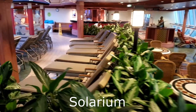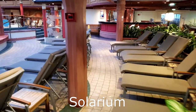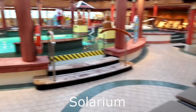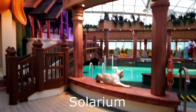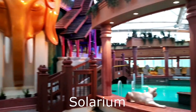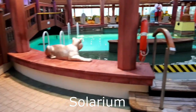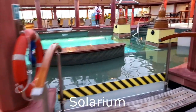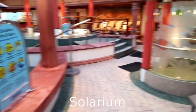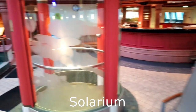And then a nice variety of padded lounges. And it's done out again in a bit of an African animal theme. You'll see elephants and cats lounging around the pool. And there's shower facilities, and as I say, then a nice bar area.